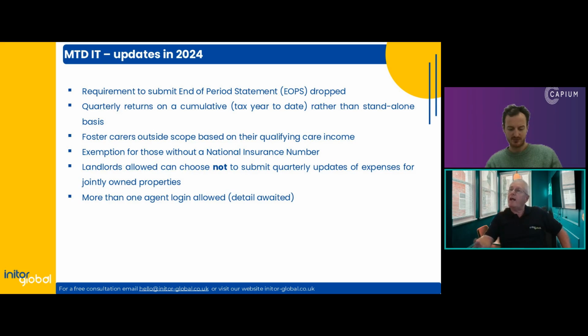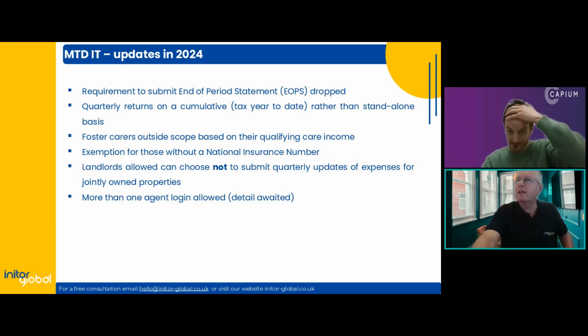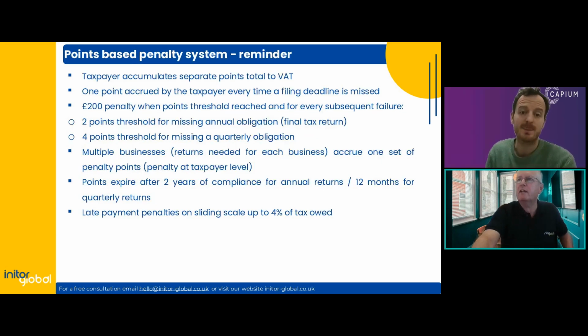If you've got landlord clients, they can choose not to submit quarterly updates of expenses if they finalise those for jointly owned properties towards the end of the tax year. And more than one agent login will now be allowed. That recognises that some businesses have more than one advisor. They may have an advisor for the personal tax, and they may have an advisor for the sole trader accounts and things like that. So more than one agent login will be allowed under the changes announced earlier this year.